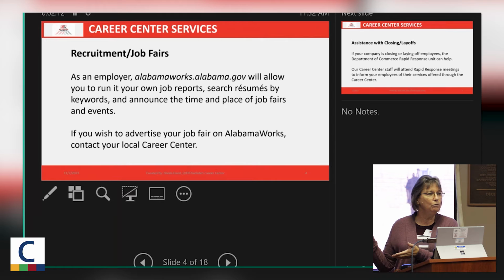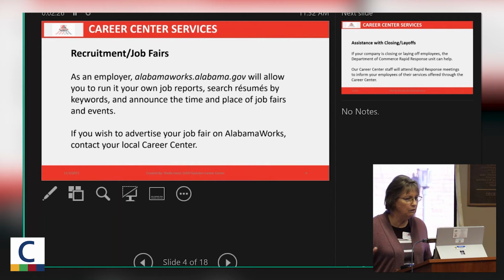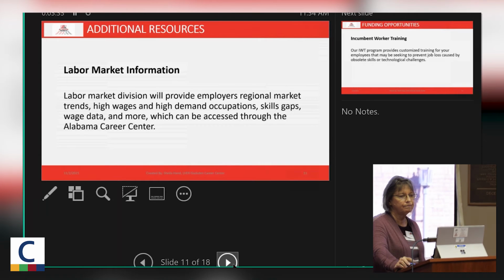We'll reserve you a room. You can have a little hiring event up there. We'll advertise it out on Facebook, on our bulletin board, on all the medias we have. Other people share our Facebook pages and things like that. So it's a good way to get a little recruitment event going. And all this stuff is free for you guys.